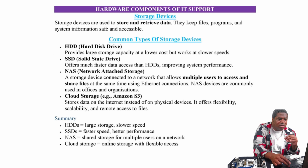Hardware components of IT support. Storage devices. Storage devices are used to store and retrieve data. They keep files, programs, and systems information safe and accessible. Common types of storage devices: hard disk drives, solid state drives, network attached storage, cloud storage.